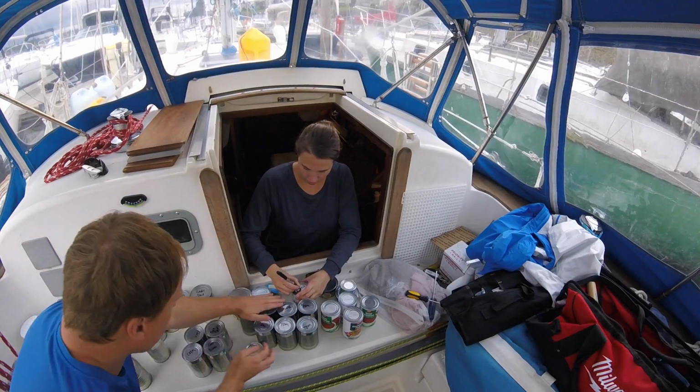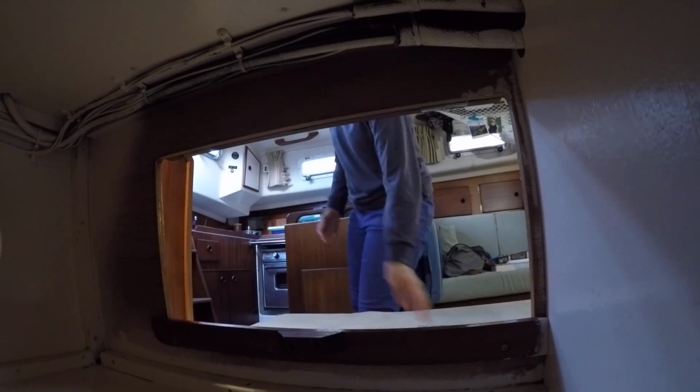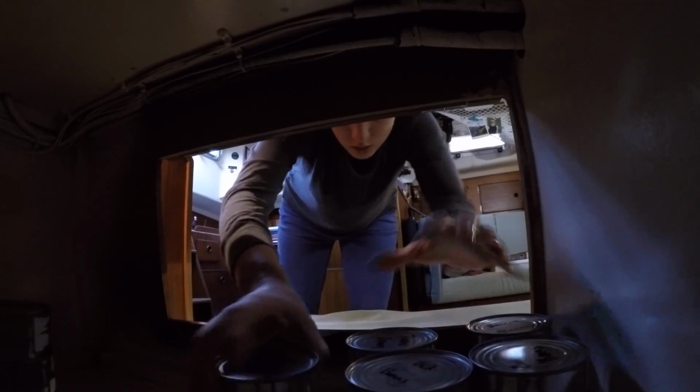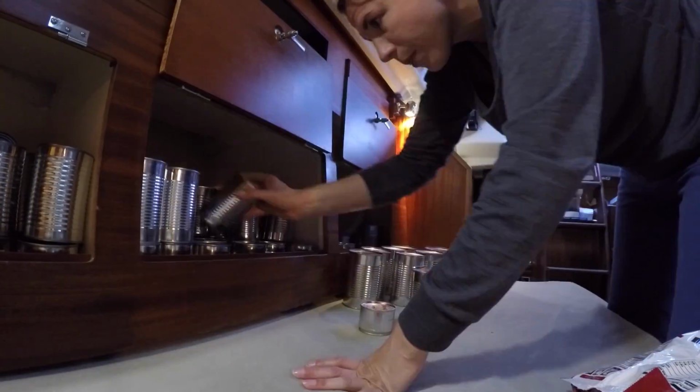On a boat, there are tons of nooks and crannies to store things. We are lucky that Varuna has large cupboards behind each settee. We've assigned each cupboard a number and category of food, with an inventory on the door so it's easy to find just what you're looking for.